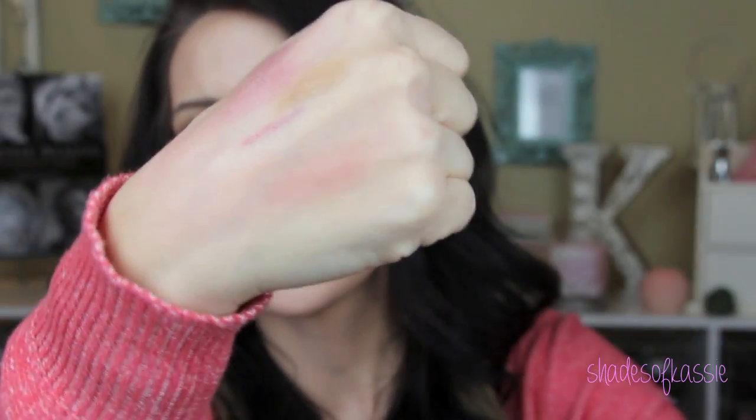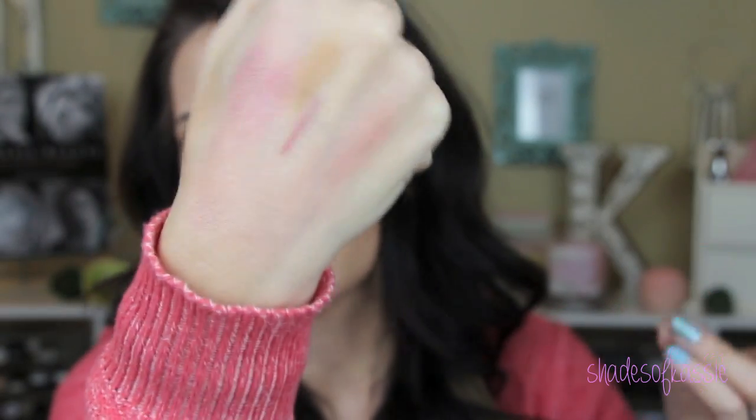It leaves just a really nice iridescence. I have like 5 billion swatches on this hand, so it just leaves a really pretty iridescence on your cheeks. It's not too glittery or too shimmery. It's just really, really beautiful. So that's Silver Dusk. You need the tiniest bit and it will last you forever. I love this. It's kind of like a rediscovered product in my collection.